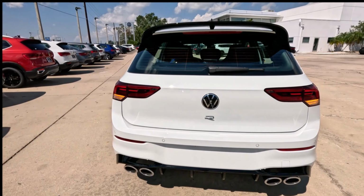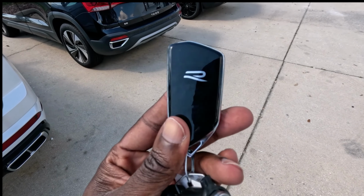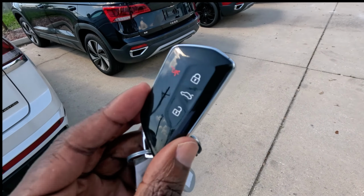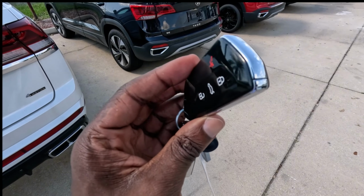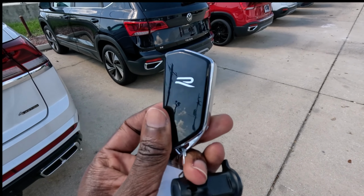Putting it all together. Now we're gonna take a look at this Golf R key, because that is premium gloss black with the R badge, the chrome surround, and then you guys will see the panic button right there in red. Lock, trunk release, and unlock there, and the physical key down there just in case the car's battery dies. Then you can actually still get in the car, you can still start the car, do everything you need to do. But yeah, I love this key fob as well.